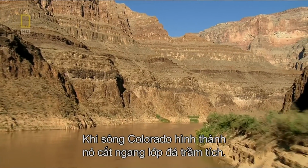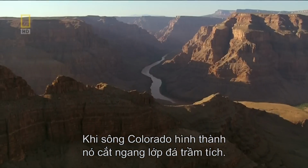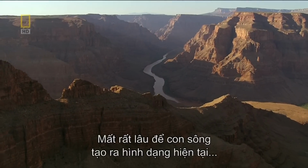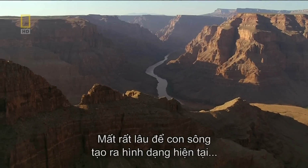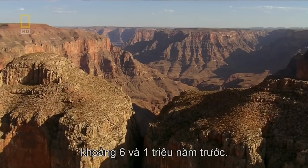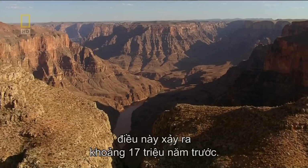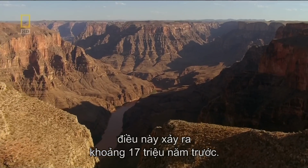This debris was then compacted into layers of sedimentary rock. As the Colorado River formed, it began to cut into the sedimentary rock. It has long been thought that the river carved the canyon's present course between 6 million and 1 million years ago. However, new studies suggest it may have begun as long as 17 million years ago.